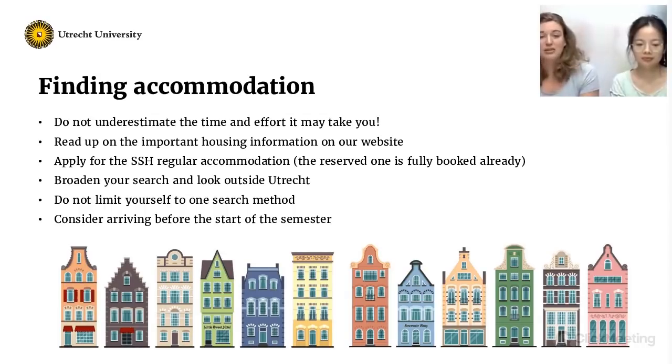We have a lot of information on housing on our website, uu.nl/housing. You can find all the different options. We advise students at least to apply for the SSH. The SSH is the biggest housing company here in Utrecht. Also in other cities in the Netherlands, there's SSH. You can apply on their website. It's a one-time form that you have to fill in, and then you pay a one-time fee of, I think, like 30 euros or something, and then you're registered with SSH.